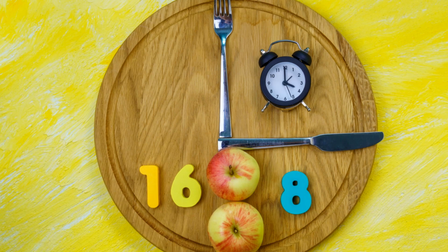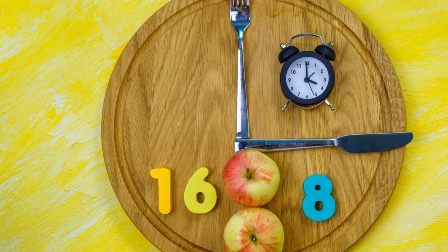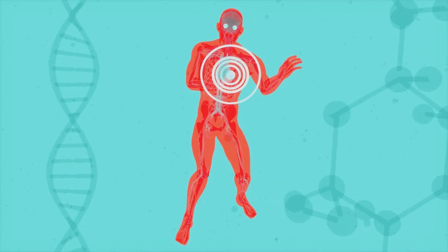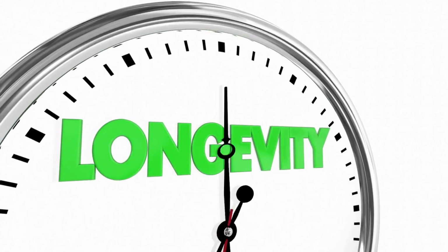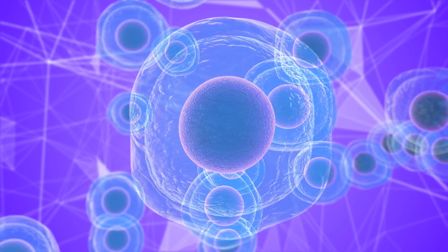Here's what's fascinating. The benefits begin with just a 12-hour fasting window, which many researchers now consider the minimum effective dose. That means simply not eating between 8 p.m. and 8 a.m. As Dr. Rhonda demonstrated in her research, even this modest restriction triggers several longevity pathways: enhanced mitochondrial networks, increased production of NAD+, a crucial molecule that declines with age, and activation of sirtuins, proteins that regulate cellular health.